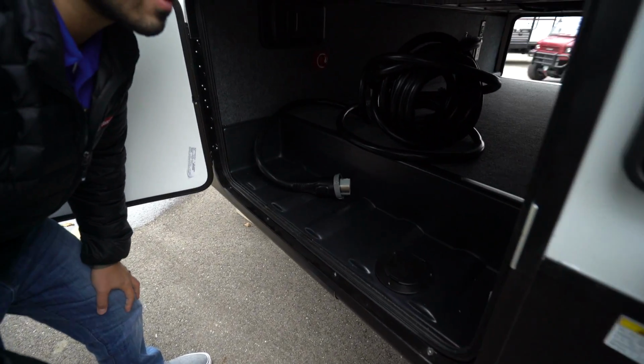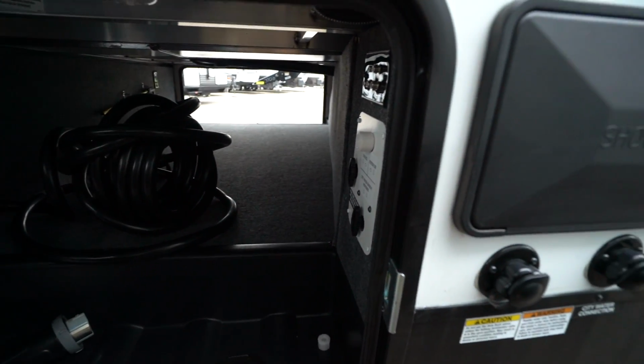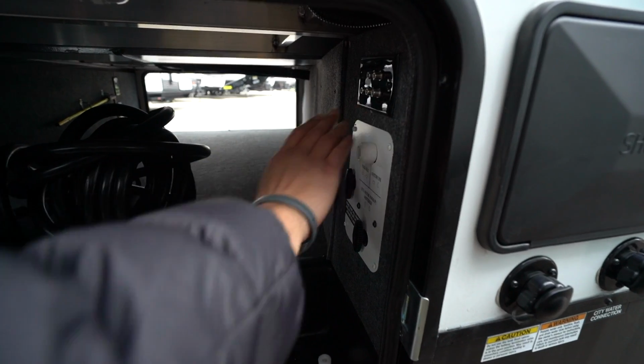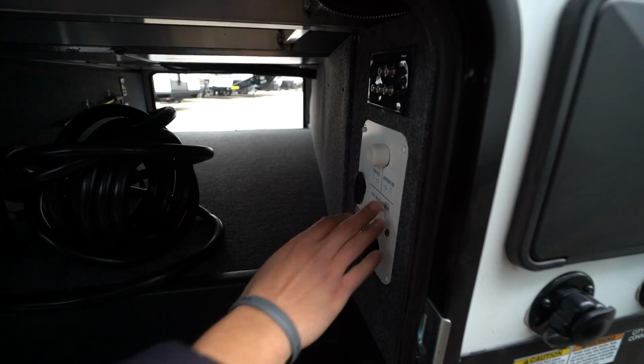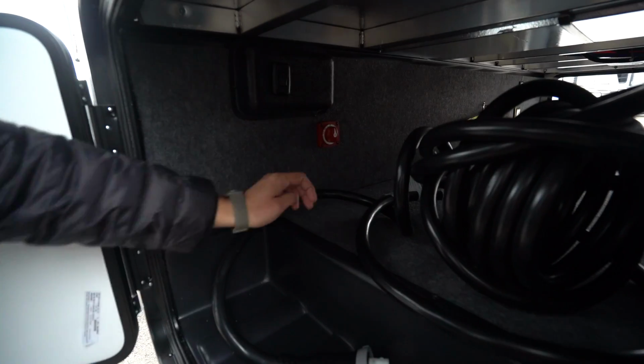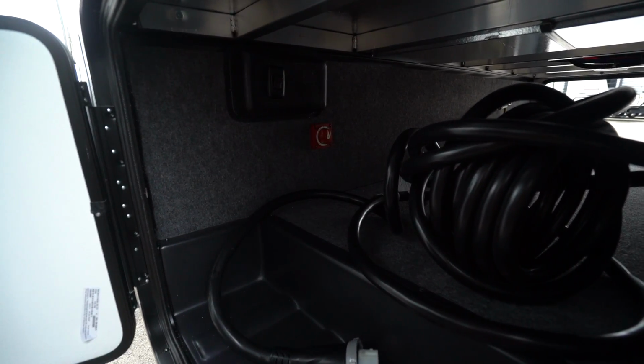And then as we come around to this side right over here, you will see all of your essentially cable inlets right there. This will help guide everything throughout the coach to the different TVs. Then you will also see your tank fill and your winterization system right there. And then lastly, right over here to the side is your battery disconnect to kill all power to the RV.